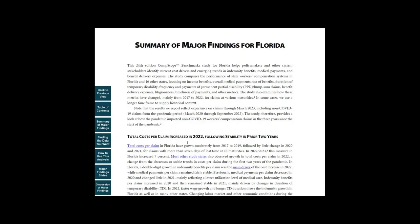This is a concise 2 to 3 page analysis of the major drivers of cost per claim and other system metrics in the state and how they've changed over time. We tailored the analysis to the most important policy issues in the state, including any major regulatory changes. Notice the square buttons on the side of each page. Just click on a button and it will take you to that section of the report.